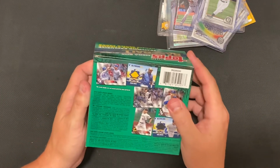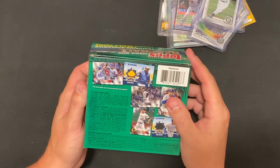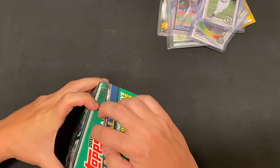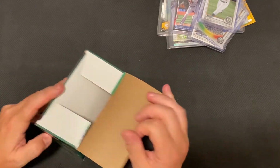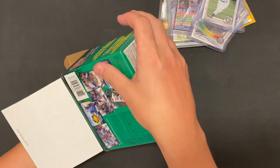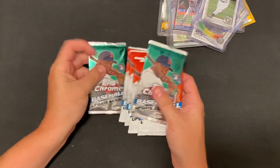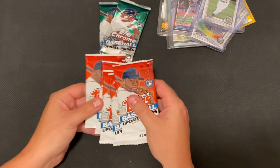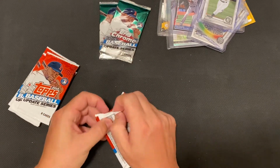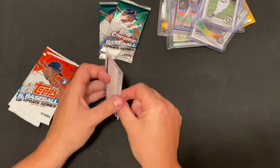What are the parallels on there? Gold's 1 in 8 packs, pink is 1 in 318, rainbow foil's 1 in 10, and then they go on and on. So really cool stuff in here. We're trying to get Trevor Story rookie, Corey Seager is in here, Miguel Sano is in here. Let's put those chromes off to the side and let's just rip open these and see what we can snag out of here.